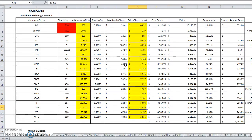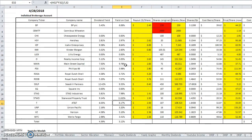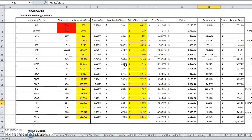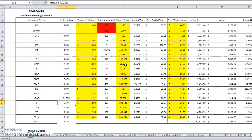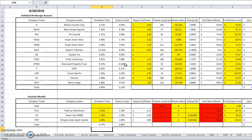Union Pacific has been a long-term hold. I bought 16 shares. I'm currently at about 17 shares. My yield on cost is about 3%. AT&T, I bought when it dipped down to 32, I believe, in like early January or something like that. Now it got hit pretty hard, so my return isn't very good. But very good in terms of the yield on cost and yield associated with that, about 6% at the moment. So I'm very happy with that.